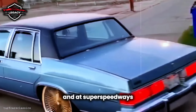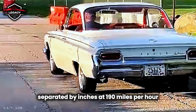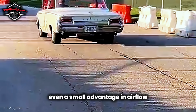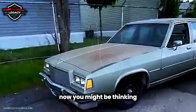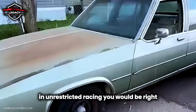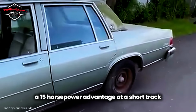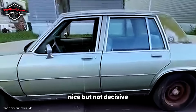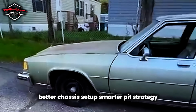And at superspeedways where 43 cars ran in drafting packs separated by inches at 190 miles per hour, even a small advantage in airflow translated directly into speed on the track. Now, you might be thinking that 10 or 15 extra horsepower does not sound like much. In unrestricted racing, you would be right. A 15 horsepower advantage at a short track might gain you 1/10 of a second per lap. Nice, but not decisive. The slower car can make it up with better driving, better chassis setup, smarter pit strategy.